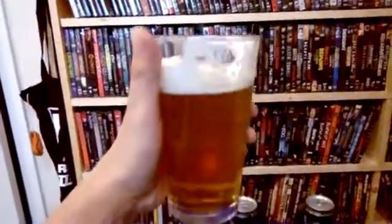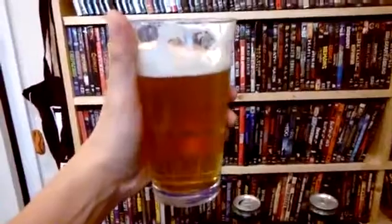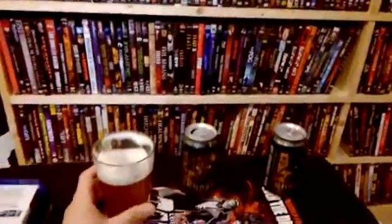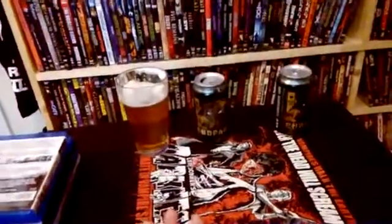There you go. A little sweet at the end. Not too bitter. The bitter comes right away, it hits you right away, but then the sweetness, maybe traces of caramel almost. It's just a good overall taste. Yeah, nothing too citrus either.